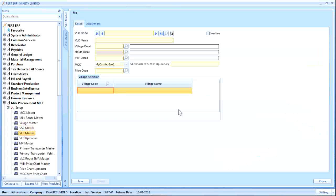VLC Master. VLC Master is to create VLC, that is, Village Level Collection. All information related to various VLC is mentioned in VLC Master. There is provision to tag one VSP to one VLC. VSP and VLC have a one-to-one relation. These VLCs are tagged only to those MCC which receive milk from them. One MCC can be tagged by various VLCs.